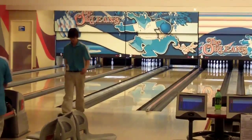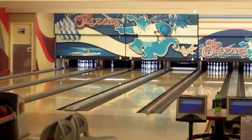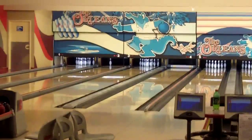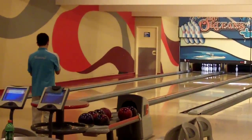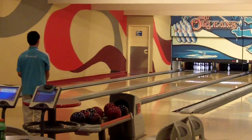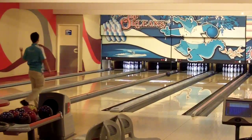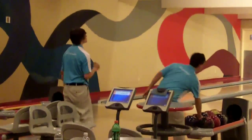You can salt it away if Jacob performs. Hard and straight, no problem with the 6-pin. The best Steven can do for his team is strike out for 209. As long as Jacob fills 17 pins here, it's over. There it is. That is going to do it.